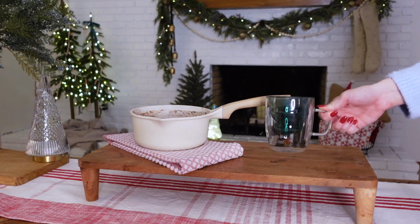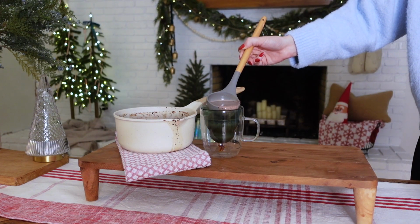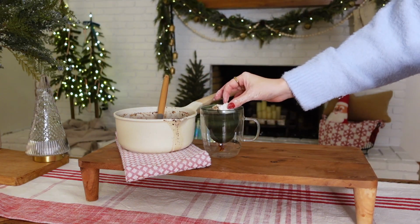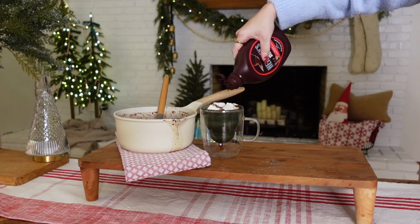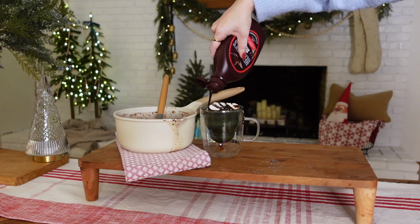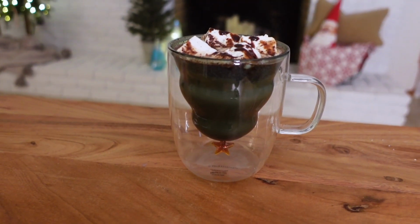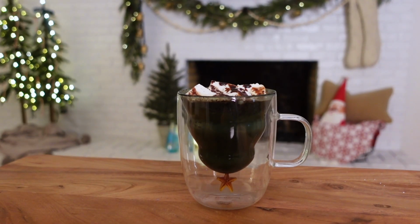Once the chocolate was melted, I was able to pour it into my cute little mug here. I got this mug from Anthropologie and I absolutely love it, but I put it in my glass, followed by some of these vanilla bean marshmallows that I found at Target. I added a little drizzle of chocolate syrup, and then it was ready to enjoy. This is so good. You have to try this hot chocolate recipe. Let me know if you like it.